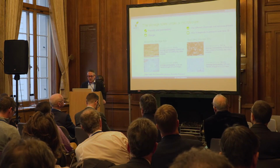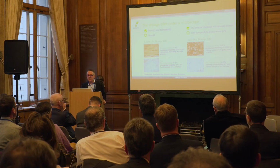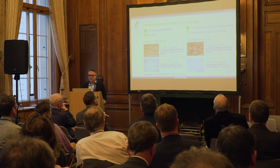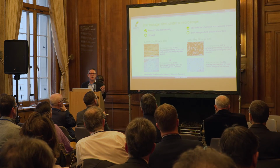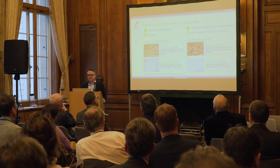So, a couple of simple photographs here. These are light microscope images. That's of the storage domain or the reservoir, and that's the sealing lithology on top. You've seen these before with that electron microscope image. Let's talk about the porosity first. The average porosity for the Acorn site, that's the Captain sandstone, is nearly 28% porosity. So nearly 28% of that rock is void space. That's good. That's where the CO2 will sit.